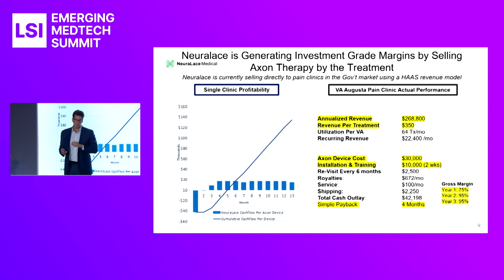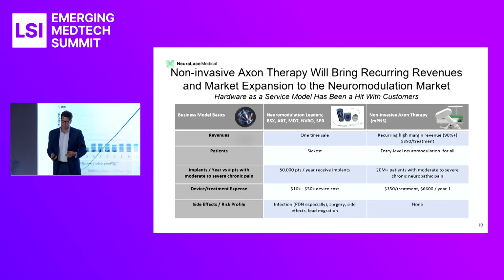Typically, a patient treatment approach is a handful of treatments in the first month, 5 to 6 treatments, and then 1 treatment per month after that. So for us to recover that $30,000 we pay for the device up front, only takes 3 to 4 months, and then we're into very high margin territory.